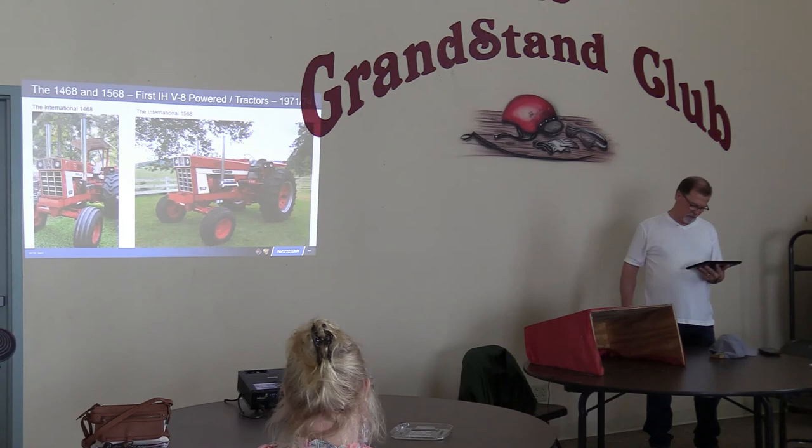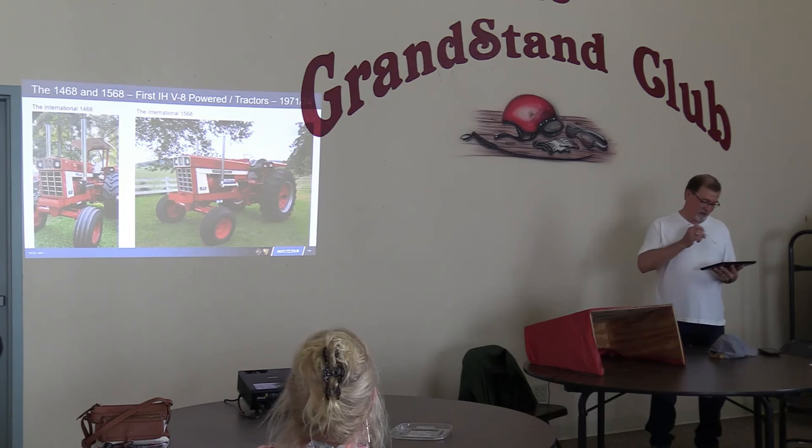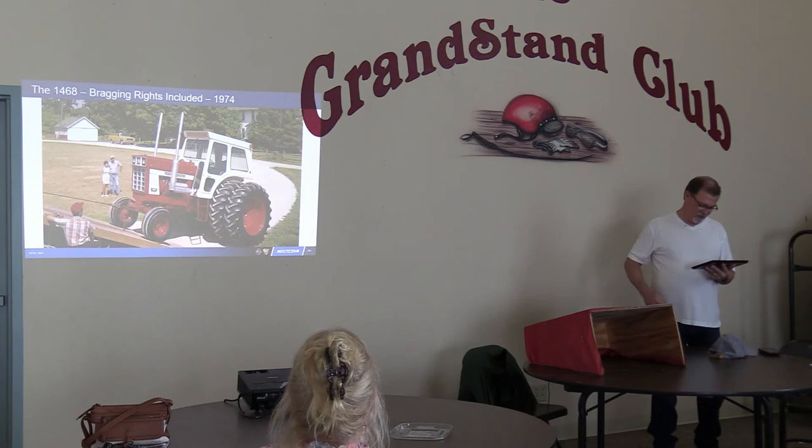Marketing love. In truth, our 466 had more torque and really was a better engine than the V8. But this tractor is very popular. Even today, it's hard to find one. If you do find one, you're going to pay a lot of money for it. No, they're expensive. It used a DT466 engine.